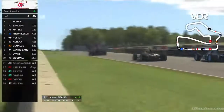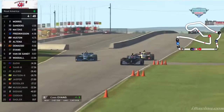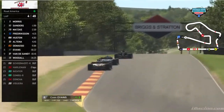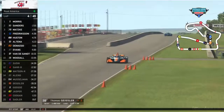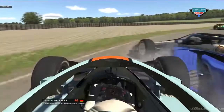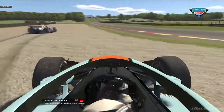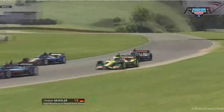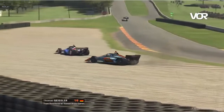And Cohen with a good run to the inside here of his teammate. I say teammates, I don't think they're actually teammates anymore. I know in other series that Alex has moved on to race there, so I'm not sure if he's still, I'm assuming he's still part of the LMCT. See what transpires here. Oh, Jasper into the grass, and Geisler just nowhere to go. Maybe got on the brakes too hard or something there, but something transpired. Watch again. Tough situation there for Geisler, just nowhere to go.